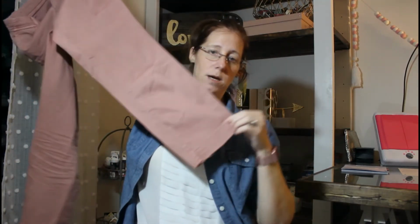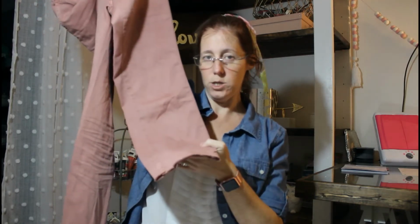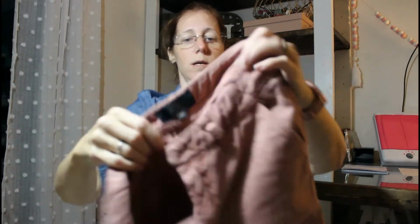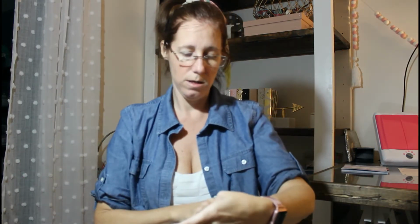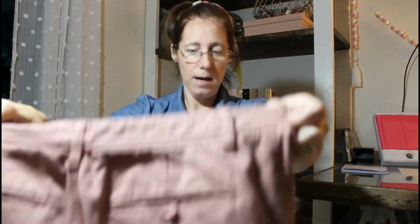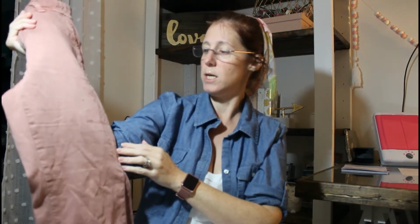The end of the bottom here, this is called a raw edge or a raw hem. Here's the label. And these I'm going to list for $36. They also have this distressing area here with the extra stitching and such.